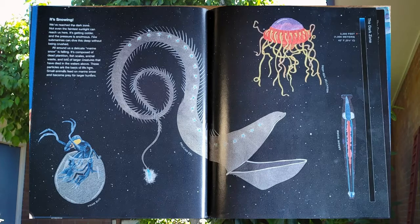Small animals feed on marine snow and become prey for larger hunters. And you've got the pram bug in the bottom left, the pelican eel in the middle, and a deep sea jellyfish, top right, and then below that is the arrow worm.